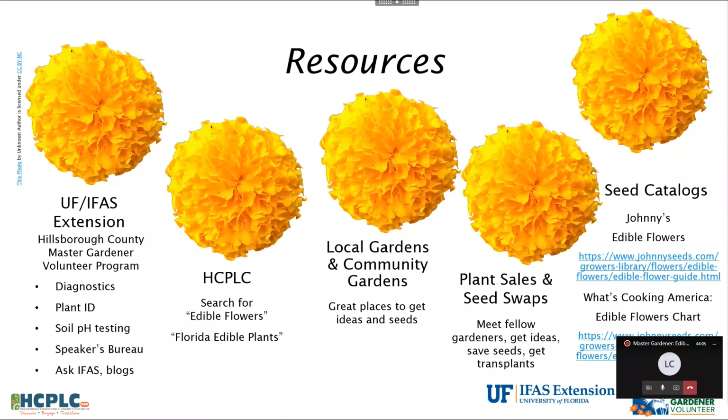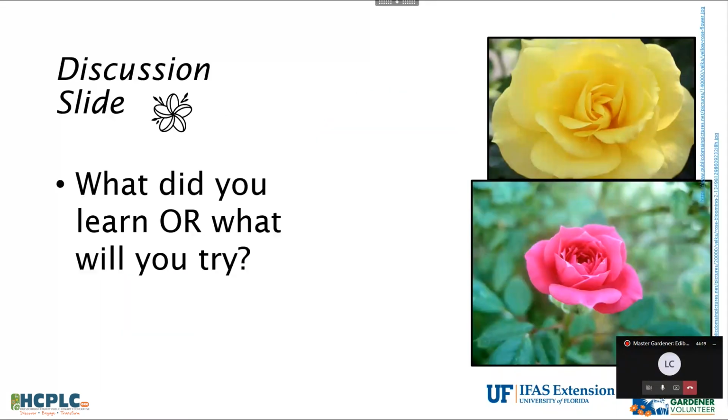I also listed two publications on the right. I don't necessarily endorse these particular websites, but I thought they had great charts and tips on growing edible flowers and how to use them. If you're interested, type in the chat box what you learned from this talk or what you might want to try. That would be great to let us know.